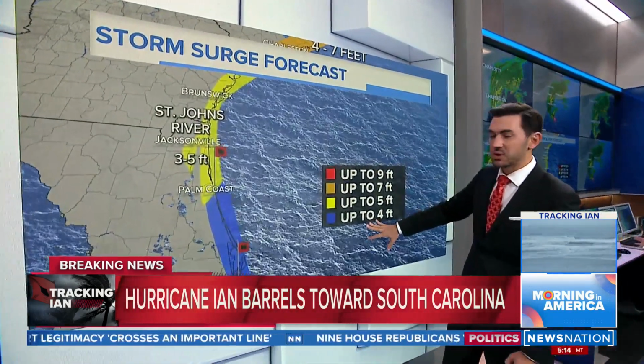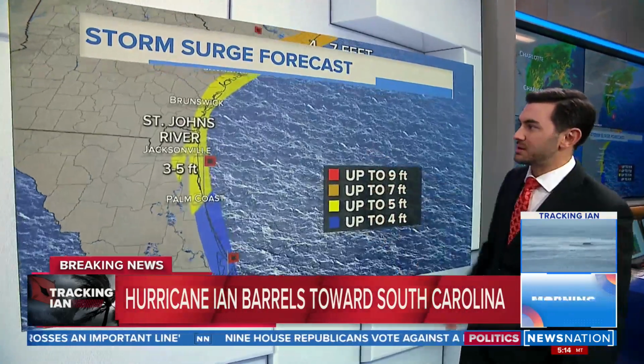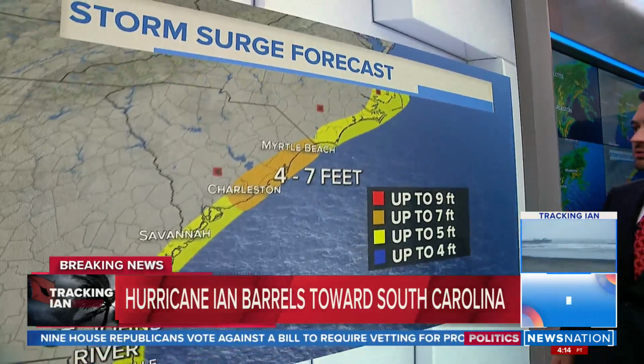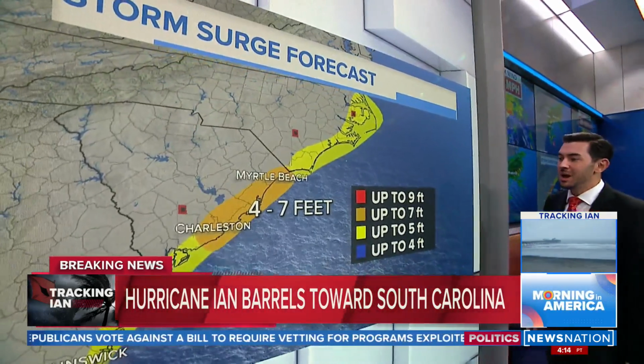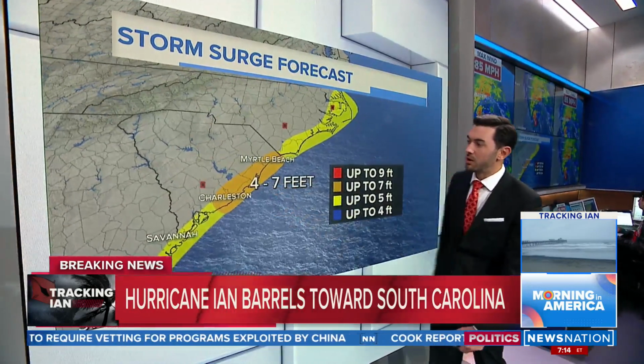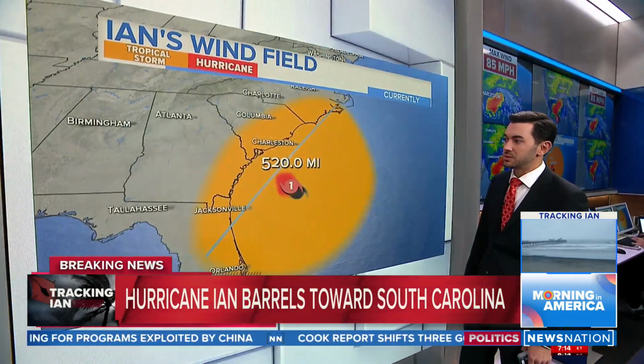All right, so storm surge, one of those impacts. We're going to be seeing it up and down still the coast here, but mostly focused towards South Carolina. Upwards of 4 to 7 feet. It may not quite get to that extreme. At the very least, you need to expect up to 5 feet of storm surge up and along, but 1 or 2 spots could approach some of those areas a little more than that.